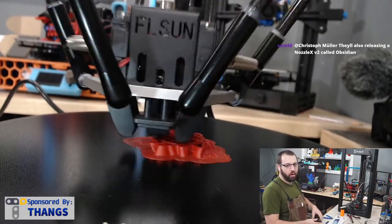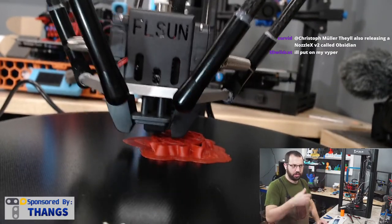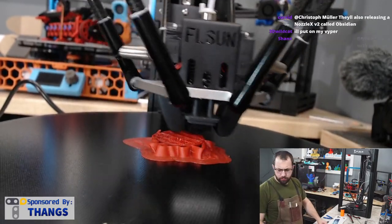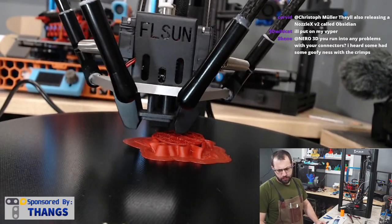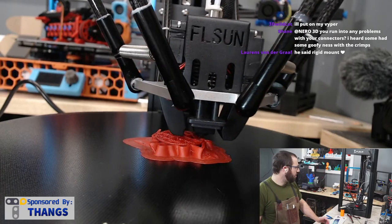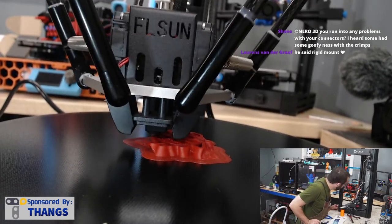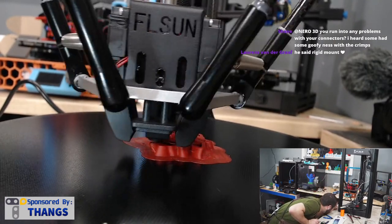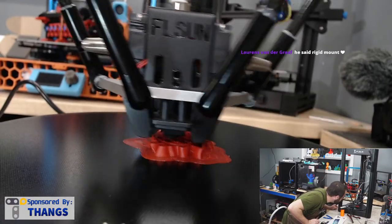It's the older store. Both my V2s have the older single-piece door that was common on, like, up to 2.2, I believe. Any problems with the connectors on this guy? No, everything seems fine. I thought I turned Z-Hop on, but I guess not. So it's dragging. It's actually not able to keep up with the infill.